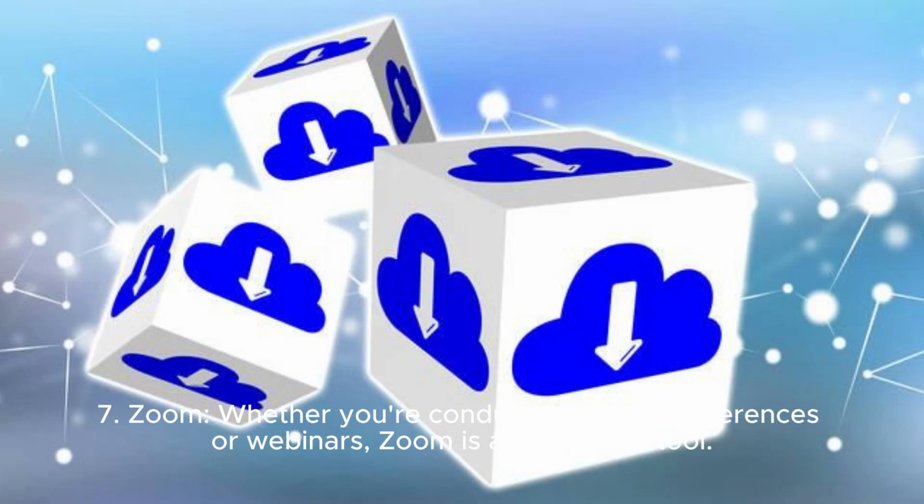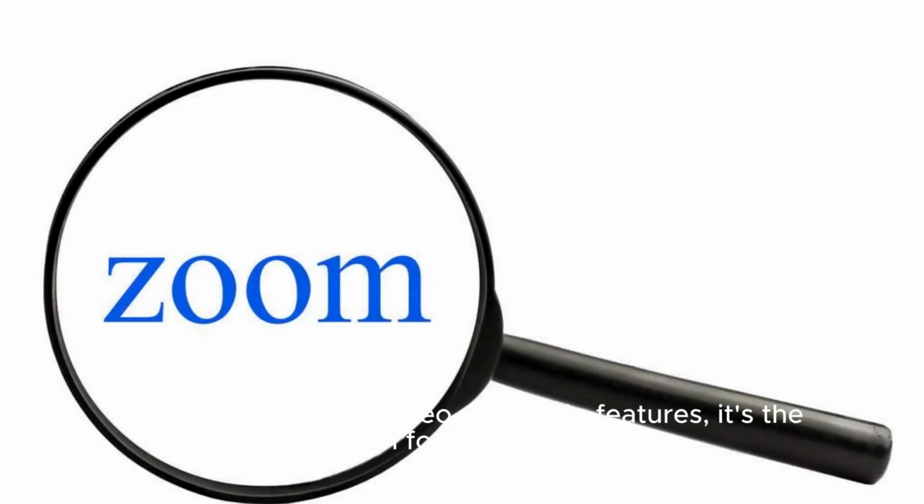7. Zoom. Whether you're conducting video conferences or webinars, Zoom is a must-have tool. With its high-quality video and audio features, it's the perfect tool for remote meetings.